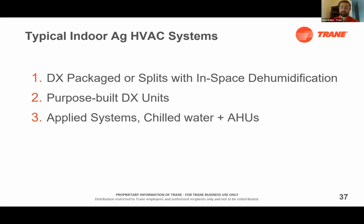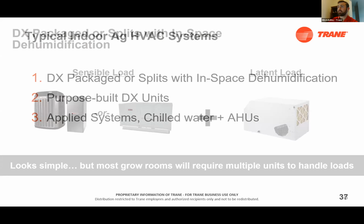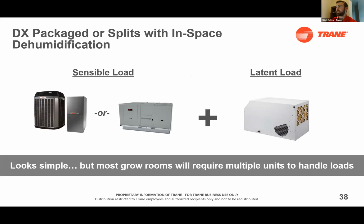So these systems differ in terms of cost, complexity, implementation time, as well as the technological aptitude of your maintenance staff on site. So let's start out with the first type that we like to see. This is probably the most popular type. Now, within this type itself, there's a lot of subsets to it.